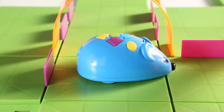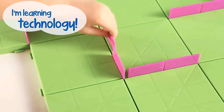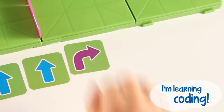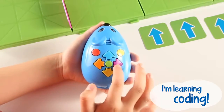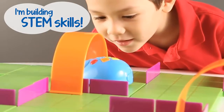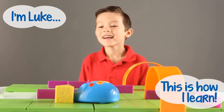This is Kobe. He's a mouse. A robot mouse. He's teaching me coding, and how to solve problems one step at a time. I really like it when Kobe finds the cheese. I am Luke and this is how I learn.